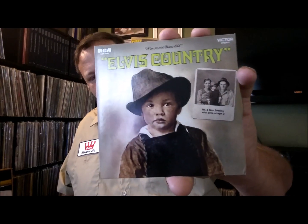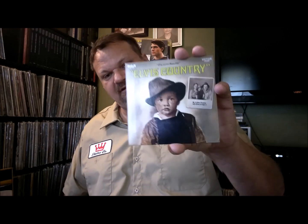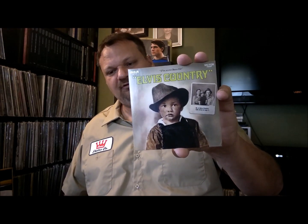Next up is Elvis' country album. I think this could have been done differently and it would have been a better album. It's still an okay album, but I don't like the fact that the song I Was Born 10,000 Years Ago plays throughout the entire album in between all the tracks. It's kind of annoying. I like the song. I'd rather hear it by itself. I like the songs that are on this album.